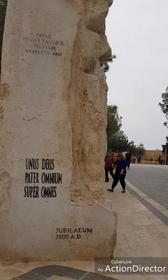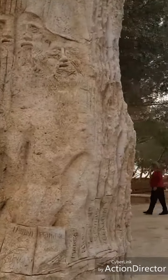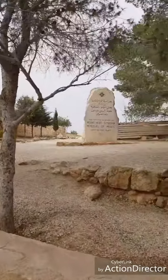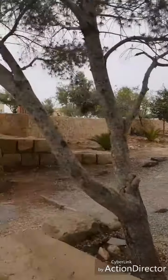Okay. And here is written, may God bless all the friends, those friends who took part in developing this place. So what we see when we come to Mount Nebo is the Basilica. The Basilica is an active church and it has the most amazing mosaics and furniture architecture in it.